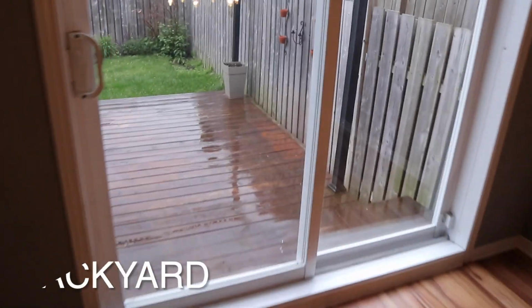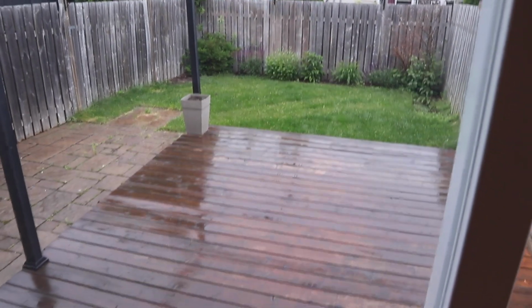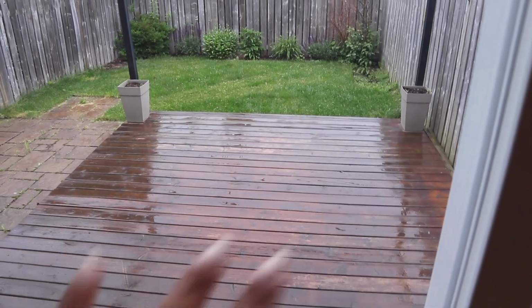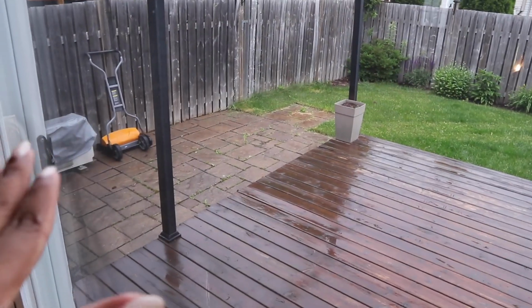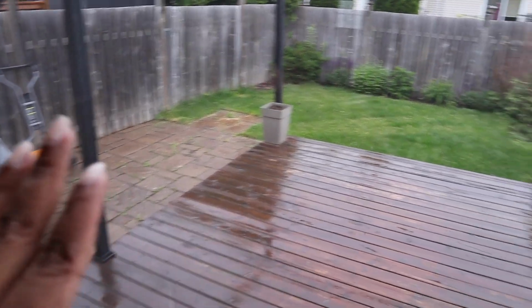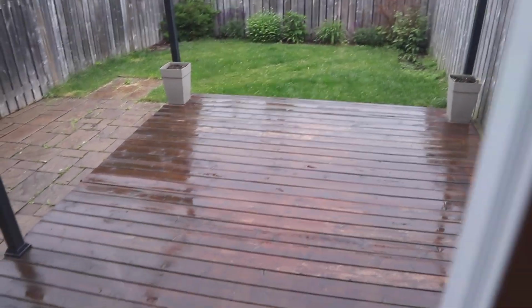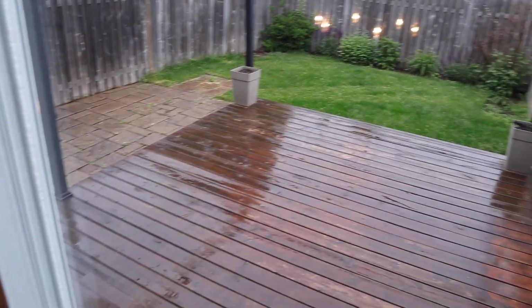Over here you have our backyard. Right now it's raining. I won't be going out to give you a tour, but you can see that I have a little deck here, and I'm very excited to style everything. I want to make it very cozy. We're gonna get a barbecue for outside, maybe a little fire pit, and we have some greenery as well. It's not too much, but I think it's a decent size. I'm going to take you into the basement.